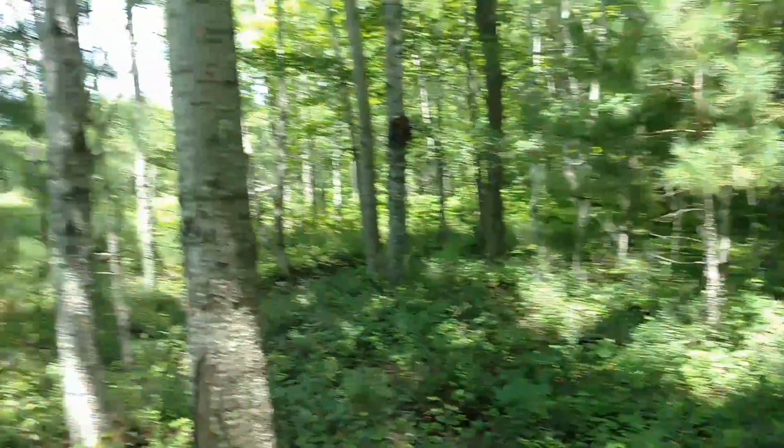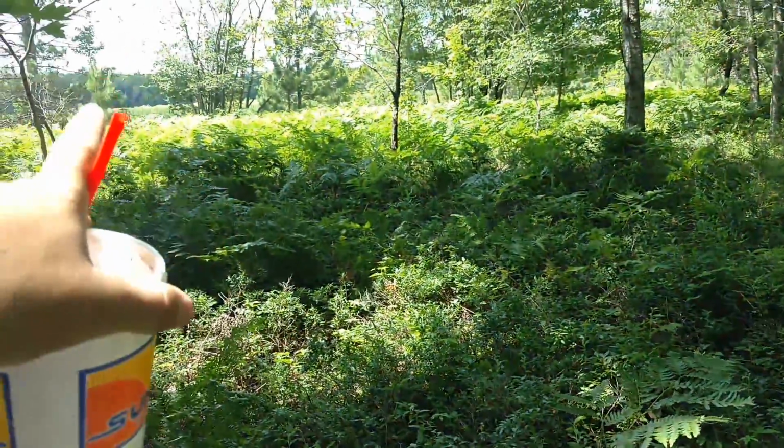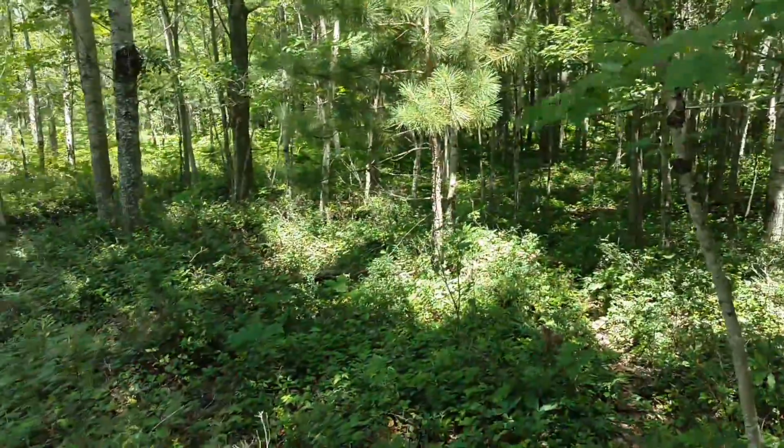So we're going to take this transition line all the way around to that point, and just watch for anything crossing here. If I see something cross towards the marsh, a trail, I may go check it out down there. But we're going to follow this around and see what we find over there.